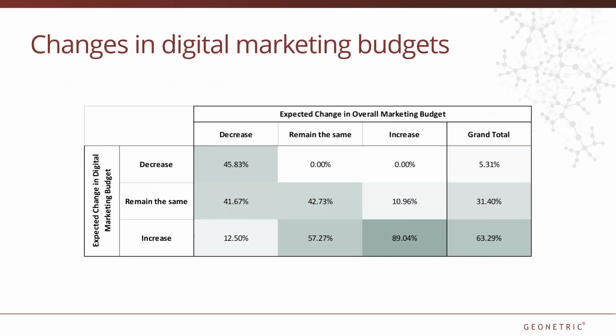And then down in the rows, we've got change in the digital marketing budget. And as you can see, yes, when overall marketing budgets decreased, this year we had 45% of digital marketing budgets decreasing as well. We're seeing more of that this year. Last year, that was a very, very small number.